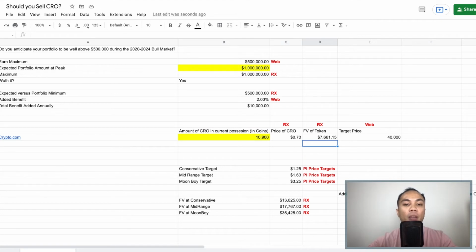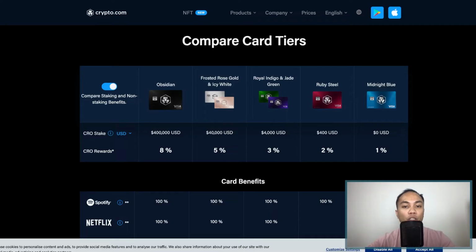Okay, so based on my CRO tokens I have in my bags, 10,900 at the current price of 70 cents, the fair market value of my CRO is going to be 7,661. And again, my target price is going to be 40,000, which again is the tier that I need in order to achieve this rose gold and icy white.